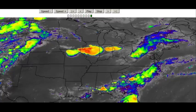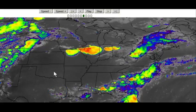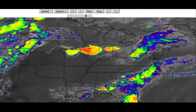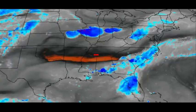Okay, let's see. Moving on here, there's the infrared imagery. Not very much going on, just a little bit of convection there in southeast Texas, but pretty clear across the Central Plains, and I'm going to show you a couple of scuties from this area here. Because if we go to the water vapor imagery, you can see this very dry area from about Ardmore, Oklahoma, all the way to Atlanta.